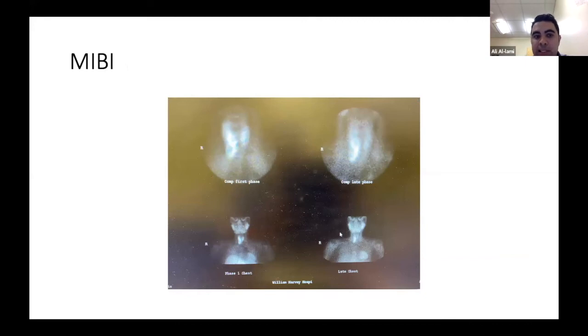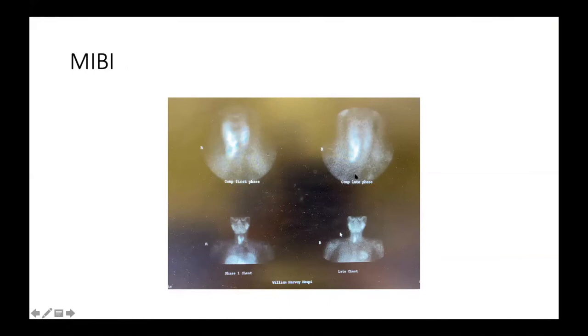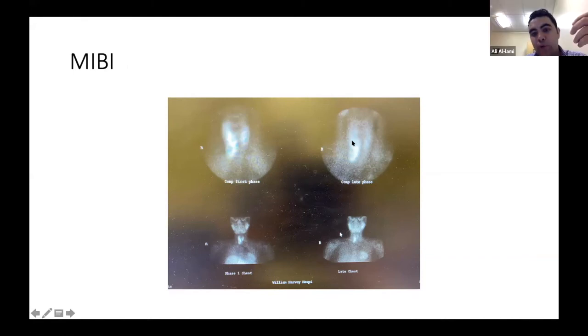And then the MIBI scan, which is a subtraction scan. Now, bear in mind, she takes thyroxine, so that subtraction component becomes difficult. But if I can convince you, that's on the late phase, there is an uptake here of the sestamibi that suggests there is an adenoma in that region.